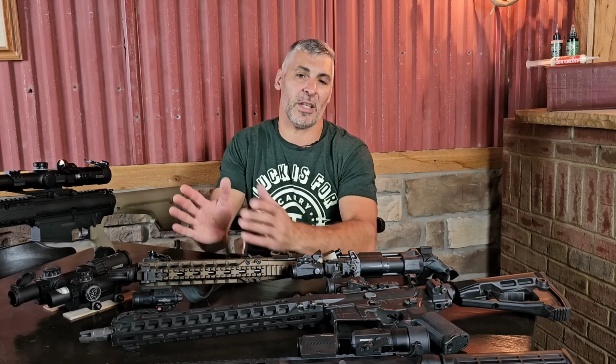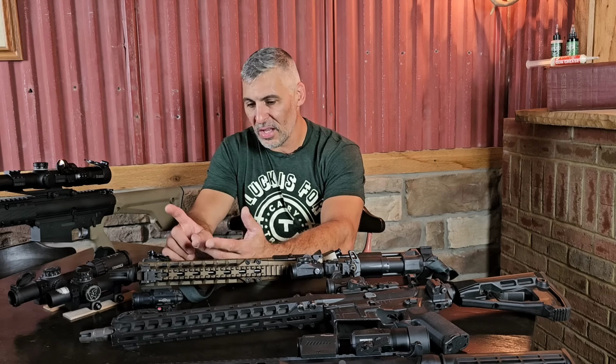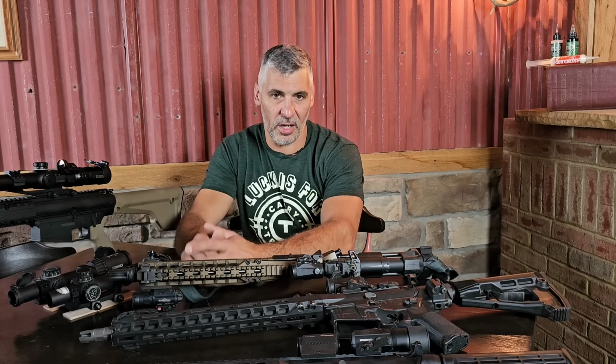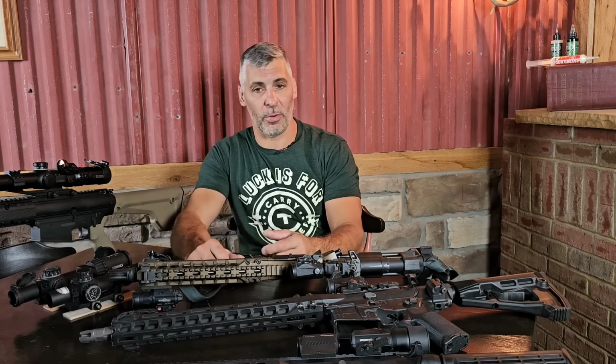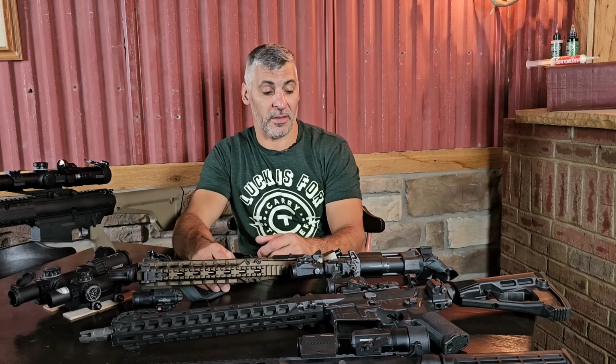All of a sudden, everybody's putting dots on pistols. Well, guess what? Back in the 70s, guys like Todd Jarrett, Benny Cooley, right? These dudes were dotting up guns and going to IPSC matches. It's not new. What's new is that we've gotten smaller, smaller, smaller, more durable, more durable, more durable. And that's something that's noteworthy.